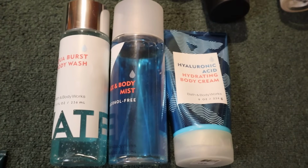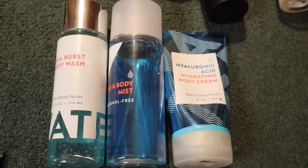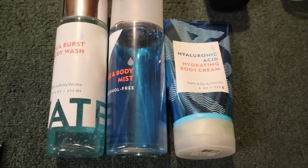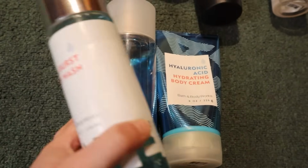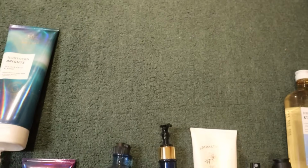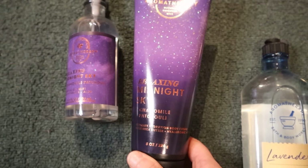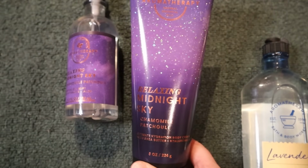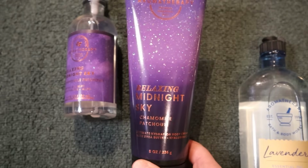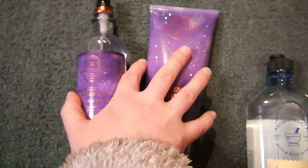This is the sad small amount of what's left of my hyaluronic acid water collection, and all of it is either 50% or more used, so I'm going to actually put all 3 of these in the use it up. I've got a body cream and a pillow mist of Relaxing Midnight Sky Chamomile Patchouli. I liked it in store all right, but I actually feel like I can part with it now that I'm smelling it at home. So declutter both of these.